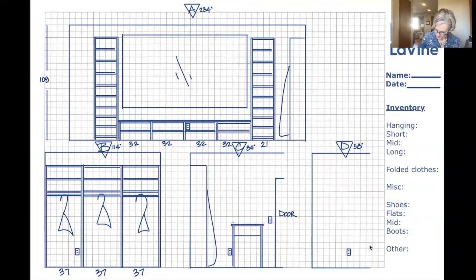But we did 4 double jewelry drawers in this cabinet. So each one of these drawers was, you opened up the drawer and there was another drawer inside it. So it was like a double jewelry drawer. So lots of jewelry there. You could put a nice mirror here, or whatever you'd like for that.